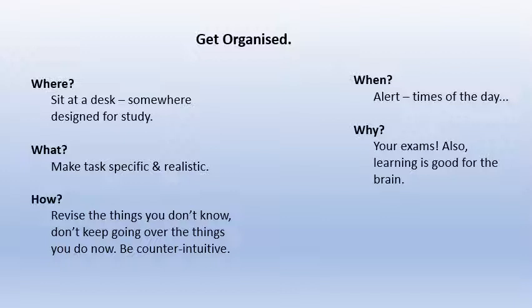Well, your exams. Also, learning is good for the brain. That's something that will resonate with you when you get a bit older. Listen to this though. Intelligence isn't an algorithm that you're born with.